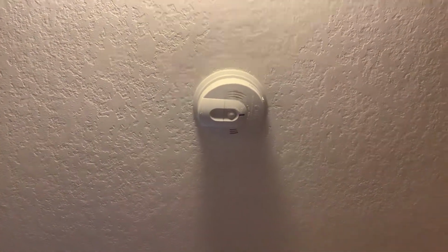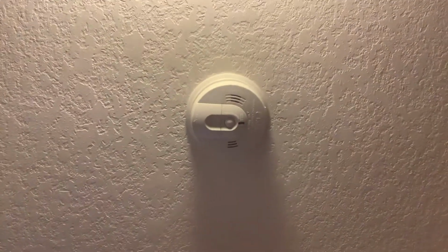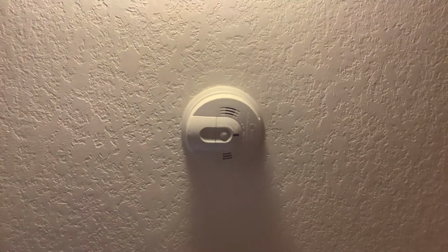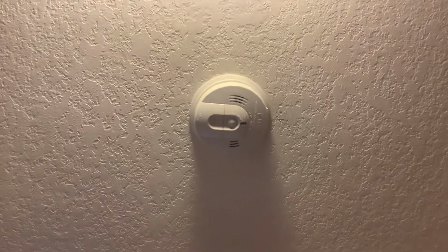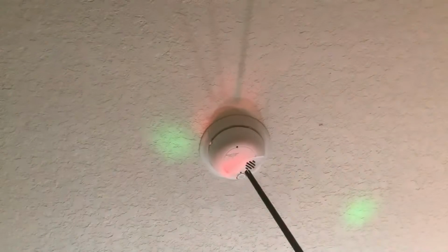Warning, carbon monoxide. Oh, okay, it works. Yep. And then, okay, we'll be testing the one in my room. Now, but yeah, I'm testing it. It's gonna be loud.